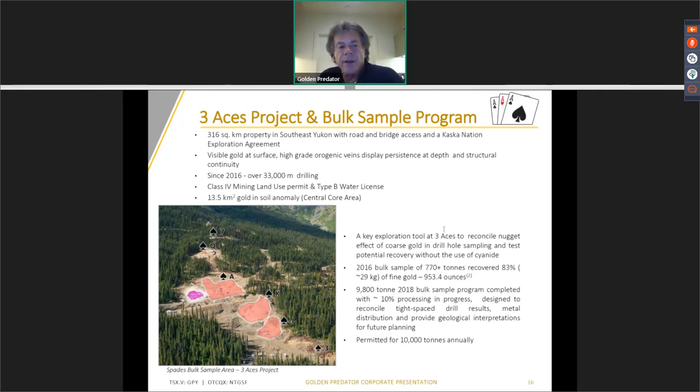length. The area we took, the little purple sign there to the left, or purple 3-dimensional blob, that's where the first bulk sample was taken, 2016. That was a 770-ton sample, ran about 41 grams per ton. We recovered right at 1,000 ounces of gold from that.